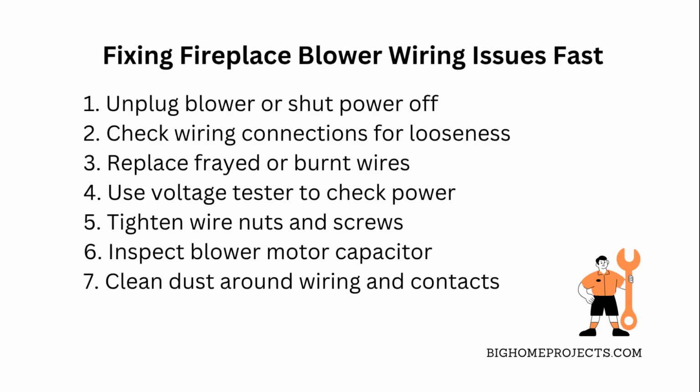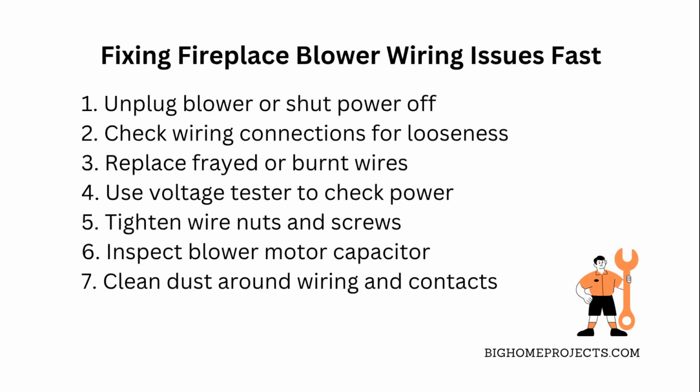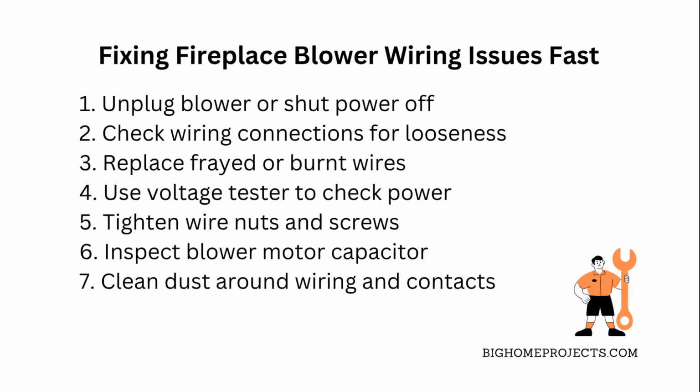If you spot any frayed or burnt wires, that's a red flag. Replace them with the same gauge wire to keep things safe. Use a voltage tester to make sure power is reaching the motor consistently. If not, the issue could be farther up the line. Tighten any loose wire nuts or screws because even a tiny wiggle can cause intermittent power.